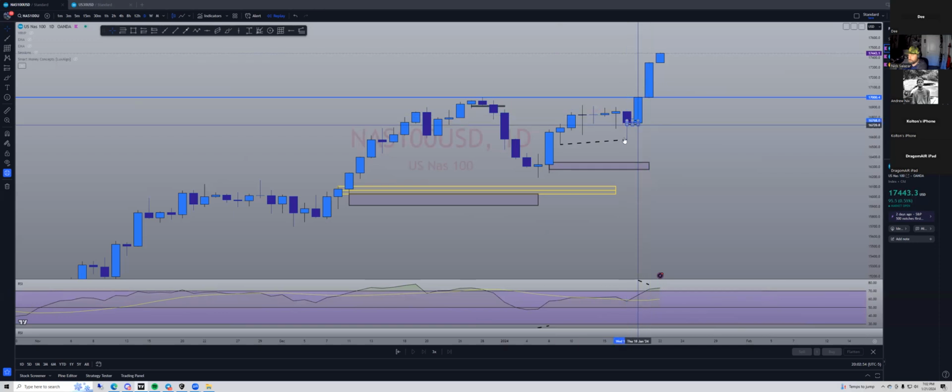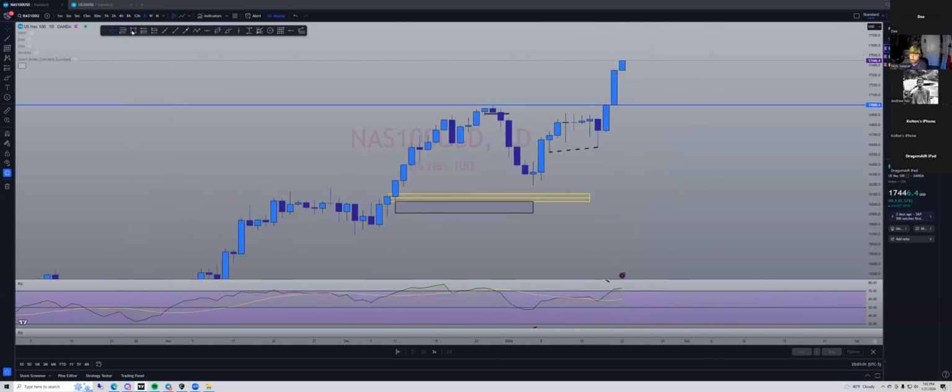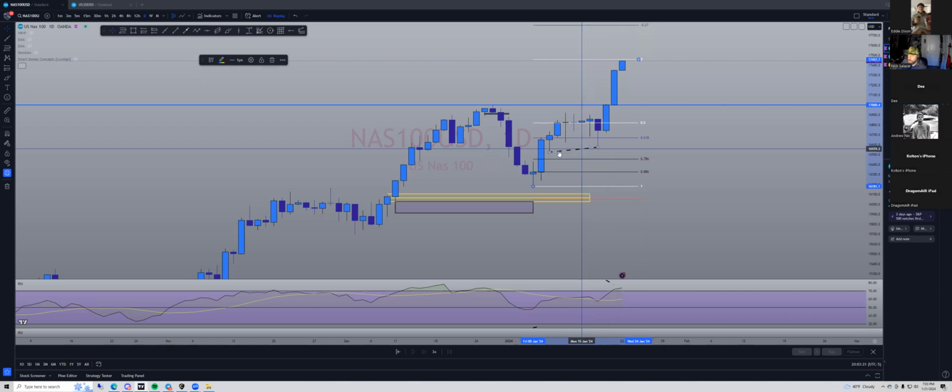Let me just delete all this stuff. I'm going to leave this double bottom here. That is eventually going to be our target, because eventually we're going to draw a fib from here all the way up to wherever this is. Let's just say that's right there for now, and this will be our target for buys. That will clear out those two fibs, get us into our fib zone, and then we can clear out the double bottom. There we go. Get into our fib zone, and then it'll start popping off.